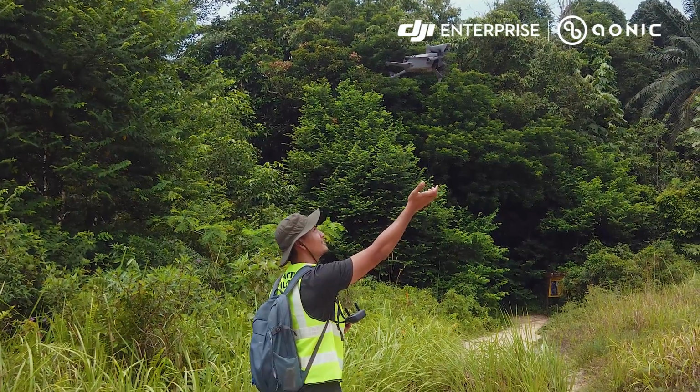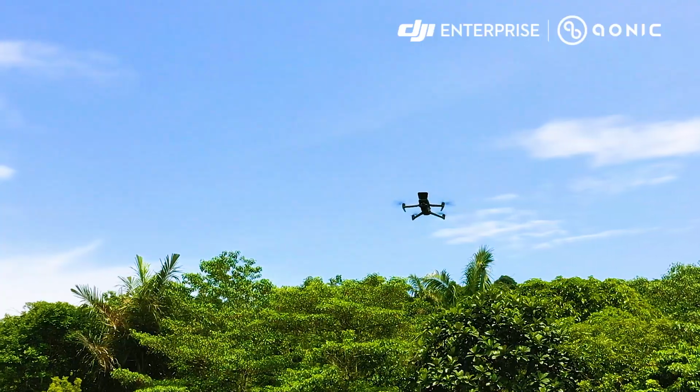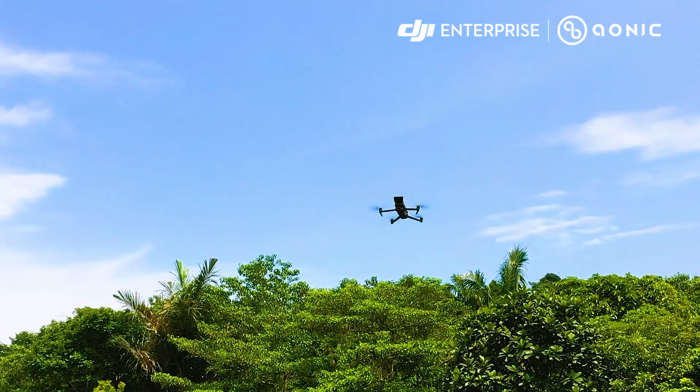In terms of size, the Mavic 3 series is the most compact and portable, easy to carry around. So all the ground crew team can easily carry it around to maximize their eyes on the sky.